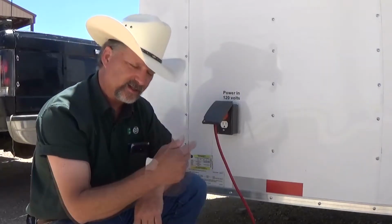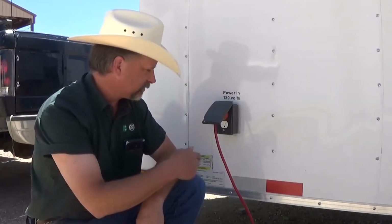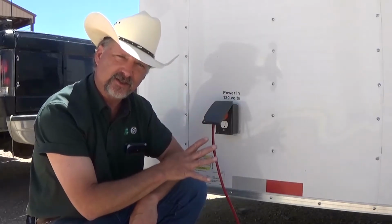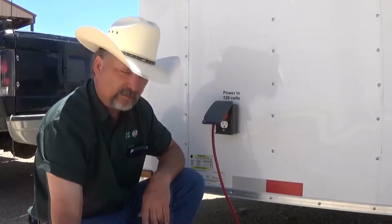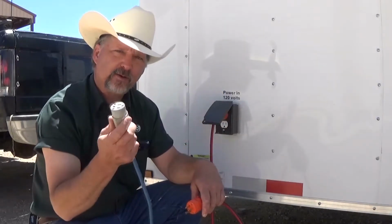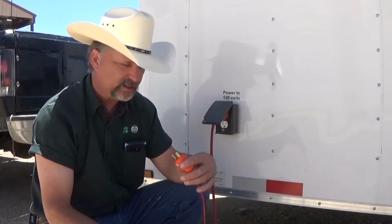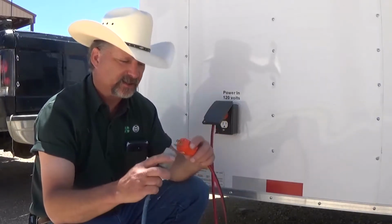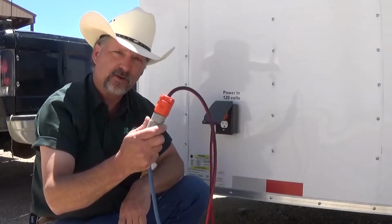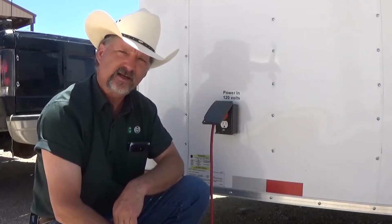I'm plugging it up into the trailer first because currently this is a male-end plug. I'm going to plug it in the trailer so that it is secure and in place, and then second, I'm going to add power to it. This is a power cord that I just have hooked up to a building, and after it's plugged into the trailer, I'm going to plug it up into the power cord, and now this trailer has juice.